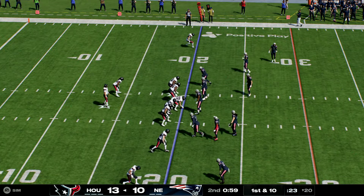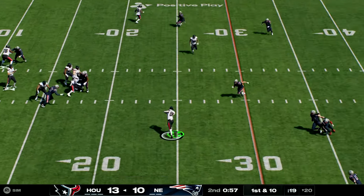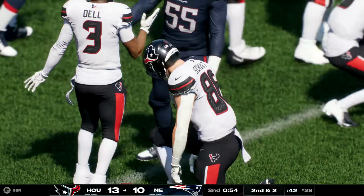The drive begins at the 20. Here's 1st and 10. From the gun, here's Stroud. A short throw pulled in by Schultz. That's a nice pickup on a first down throw. It's a gain of 8.